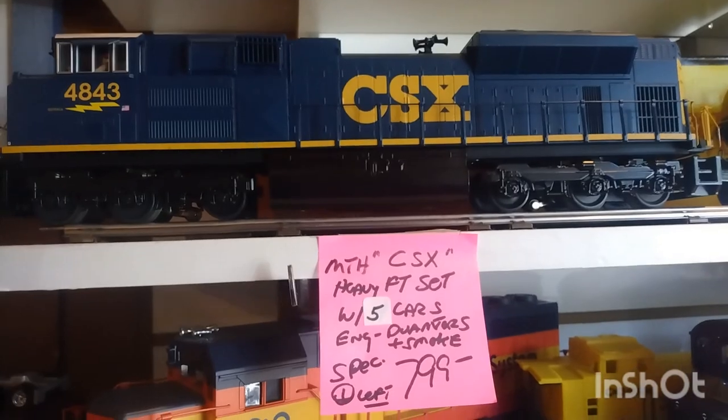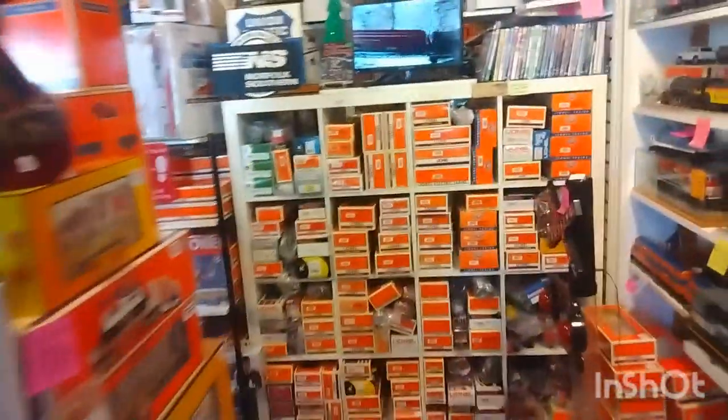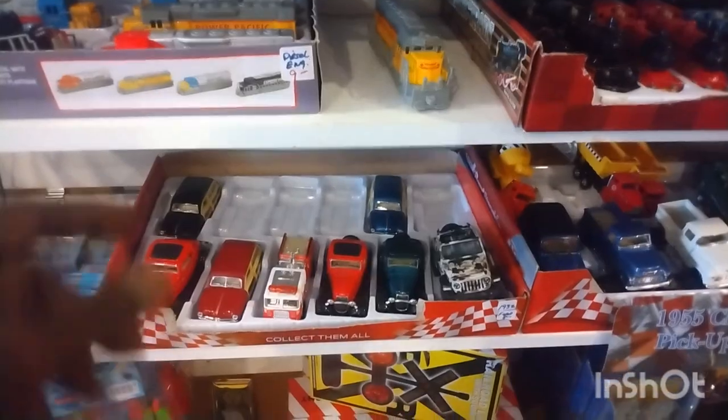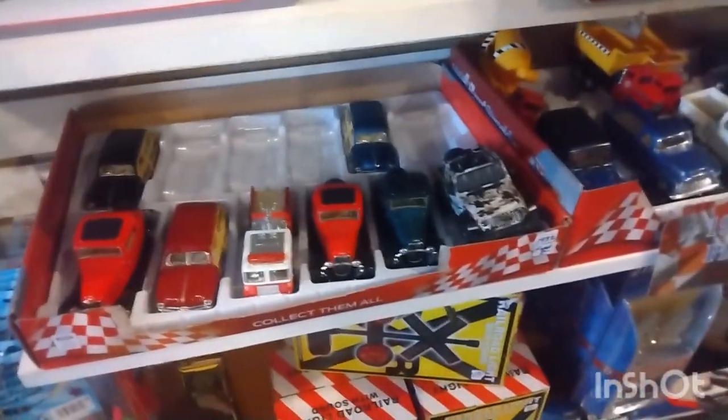Okay, I need a CSX. I definitely do. I had the Atlanta Coast. I think I was over here already. Now let me come over here, y'all. There's a few things I saw that I like too. These buses and this army car is nice. I have the police car, but this army car is real nice. And I think these is nine. Oh, all right, those are just displays.